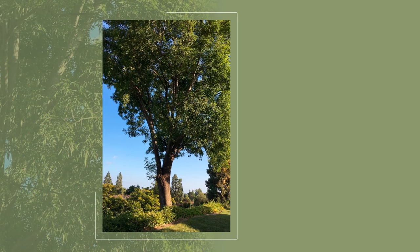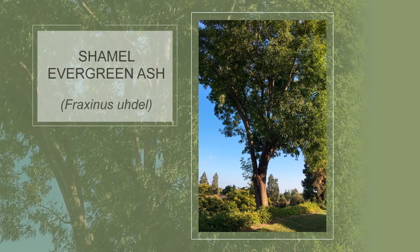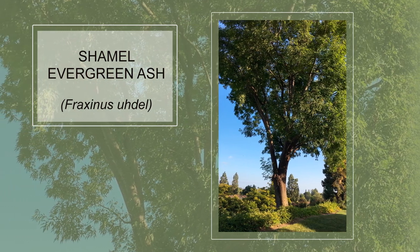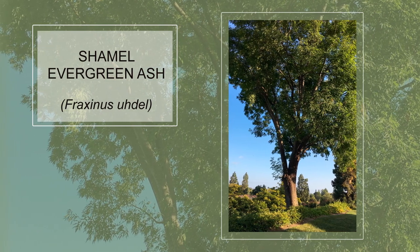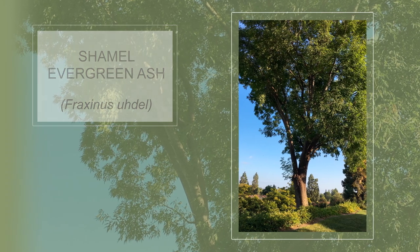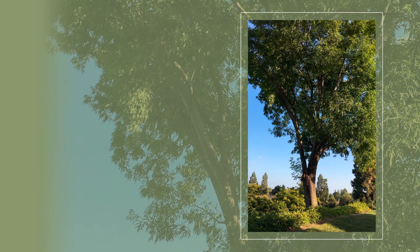Ahead on the right, the chamal ash, or the evergreen ash. Native to Mexico, Indians use this tree for tobacco, pipes, canes, and the roots for medicine. The sap, when warm, helps cure earaches. This tree has been known to cause hay fever and asthma, however. The wood is used for bats, shovel handles, and other tools.